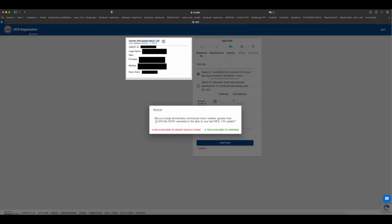Then you'll get this notice saying, did you include all interstate commercial motor vehicles greater than 10,000 pounds gross vehicle weight?